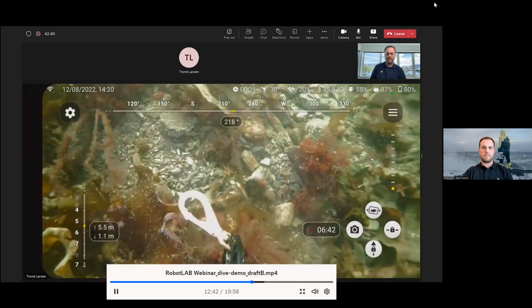Oh, look what I got. What is it attached to? Some kind of leader? Oh, maybe off a sailboat or something, huh? I think it's actually something from a free diver.